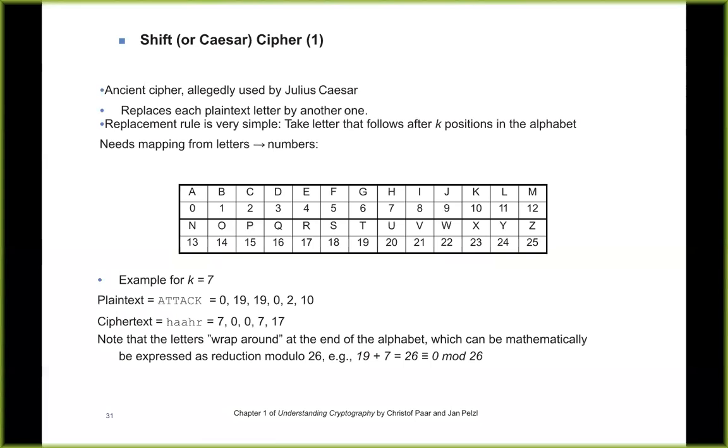So the Caesar cipher is where you just shift things forward. You turn letters into numbers. The usual way is A is 0, Z is 25, and you just add a number to each. So for "attack," you add 7 to each number. 0 plus 7 is 7. 19 plus 7 is 0, because it wraps around off the 25 and comes around, since you're doing modular arithmetic. This is 7, 2 plus 7.